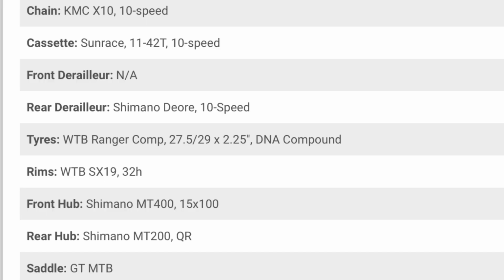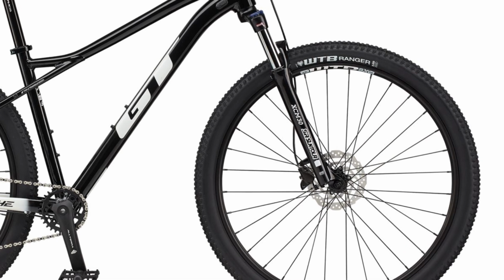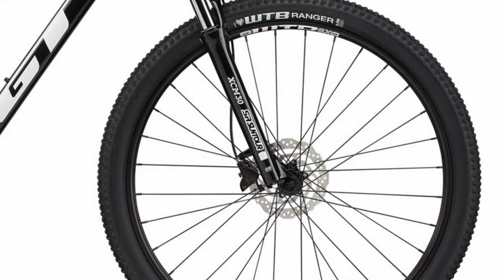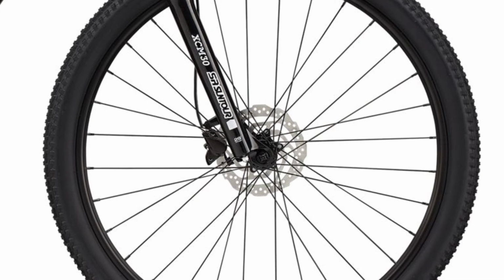The tires are WTB Ranger, so those are definitely on the faster rolling side as compared to the Trail Boss that we had looked at. So they're going to roll quicker, they're not going to give you as much grip, but they will make the bike feel a little faster. Paired with that Shimano drivetrain, we have another set of Shimano hydraulic brakes, again the MT200s, and again 160 millimeter rotors in the front and rear.